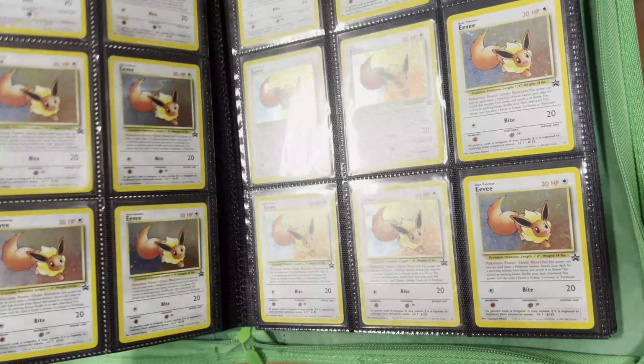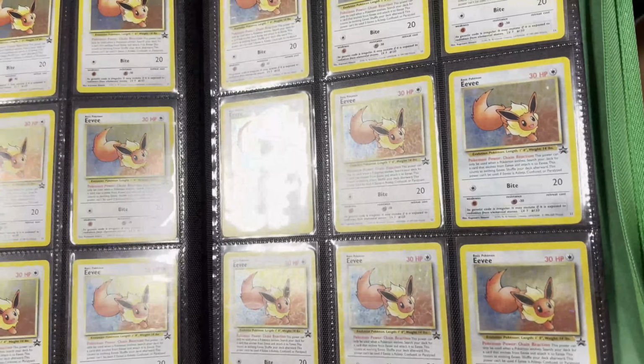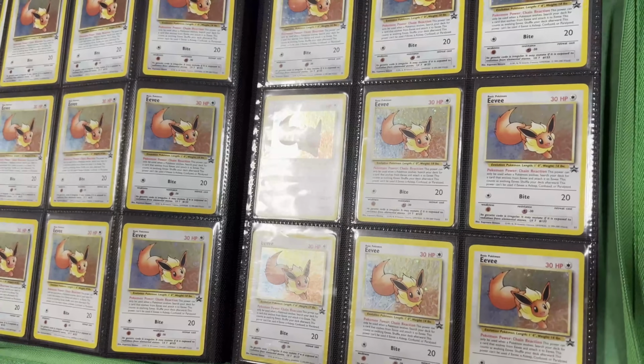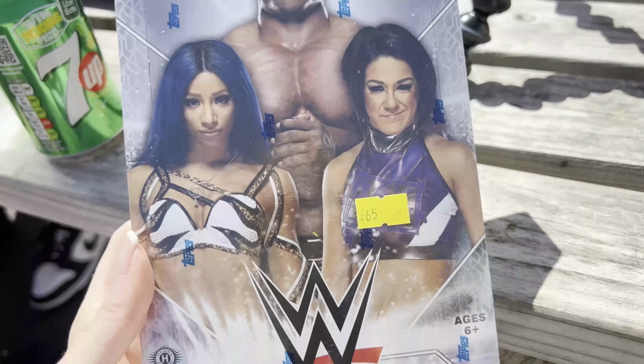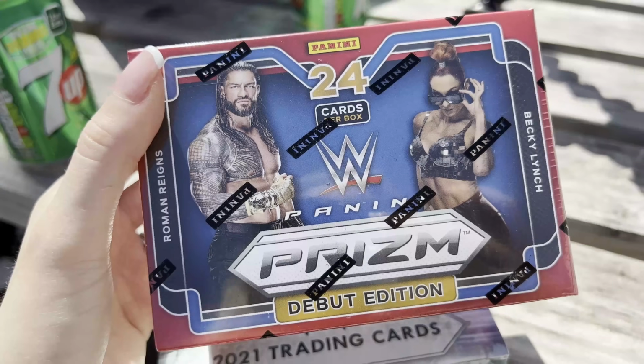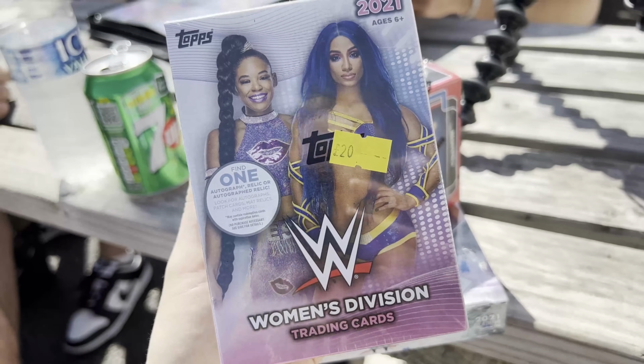And then please let me know right now in the comments, have you ever seen a binder with so many Eevees in? You probably haven't, so hats off to you guys for having that. Then I went rogue and got some WWE cards. WWE Chloe might be coming soon. No, I'm joking. But anyway, these are just for my personal collection. I like to open these myself, so I got a nice little variation.